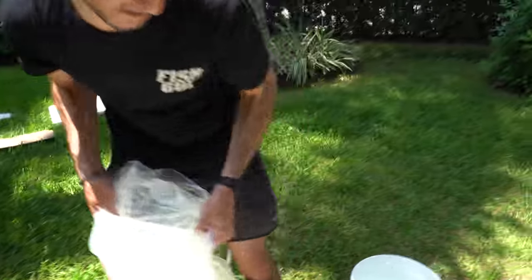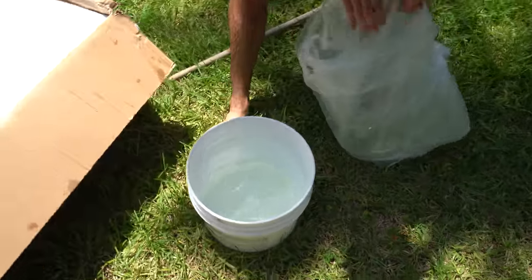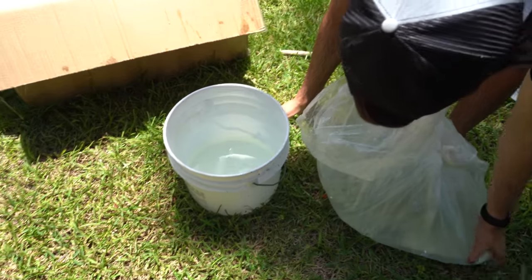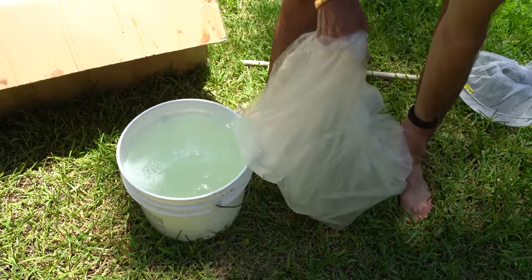Water's a little bit murky, but we're gonna go ahead and get this fish in the water right now. And then tomorrow I'm gonna do an update on them and we're gonna try and feed this fish. So let's go ahead, let's take a look. All right, we're gonna take this and we're gonna put it in the bucket here. We got a lot of water. A lot of water to say the least. Fill that up just like that, perfect.